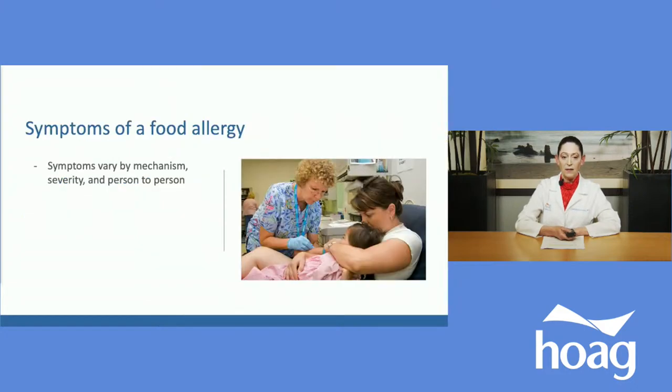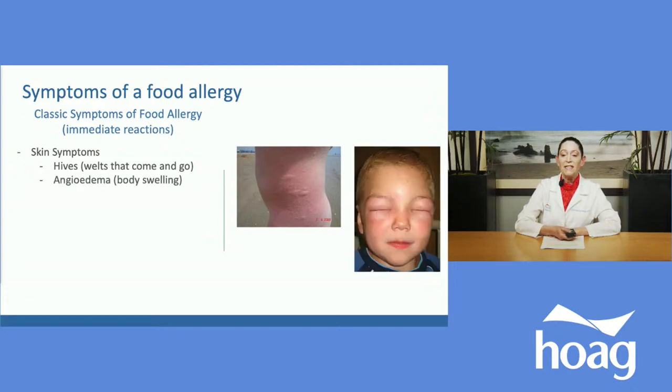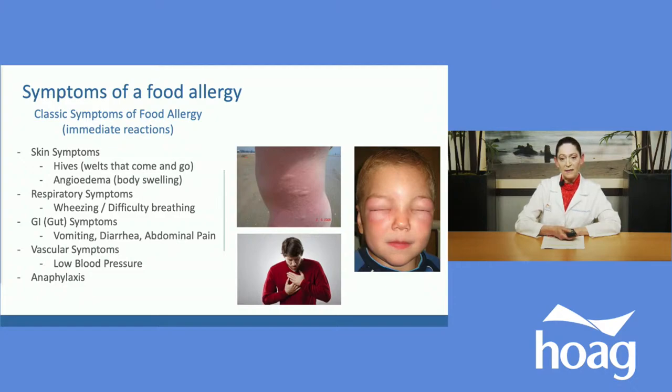Symptoms can vary significantly. They can vary by mechanism, severity, even person to person. The classic symptoms of a food allergy include skin symptoms, such as hives, which are welts that come and go, body swelling, known as angioedema, or respiratory symptoms, including wheezing and difficulty breathing, as well as gut symptoms, including vomiting, diarrhea, and abdominal pain, as well as vascular symptoms, including low blood pressure, which can cause you to feel faint and even pass out. But most worrisome of all is anaphylaxis.